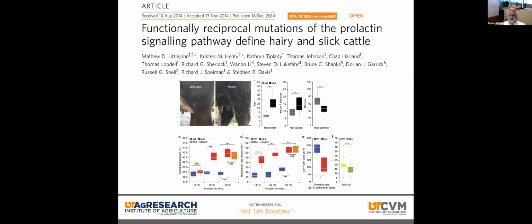And so this was a mutation that was selected against. But you can see what the addition of hair does to an animal. Those that have the mutation that makes them shaggy have elevated body temperatures under different ambient temperatures. And so this is definitely not a good thing, not only for the hair coat, but for milk production and fertility also.